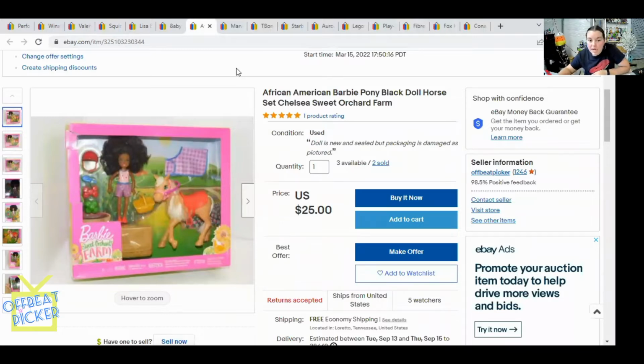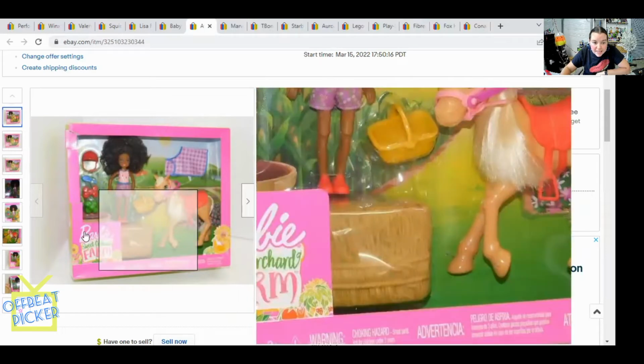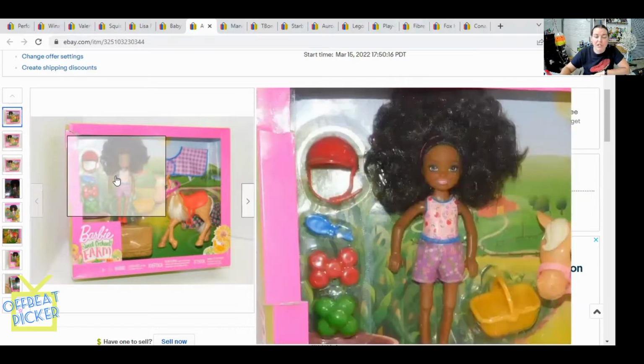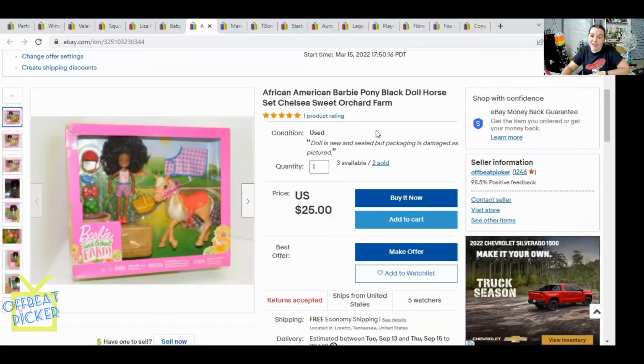Next, we have a Barbie doll. This was an Amazon return, which you're going to notice a theme with some of these toys that I sell. Lots of them are things I got back from Amazon. This was just a cute little Chelsea doll with the pony. If you don't know, Chelsea is the smallest version of the Barbie doll. You have Chelsea, and then you have Stacy, and then you have Skipper, and then you have Barbie. There's your Barbie education for the day. So this would be considered a Chelsea doll, and she came with a cute little pony. It's just an adorable little set, and it sold for $25.